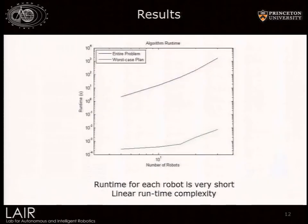To summarize our results, the runtime is linear for this problem, and it scales very well to large systems, so we think it's very well suited to real-world applications.